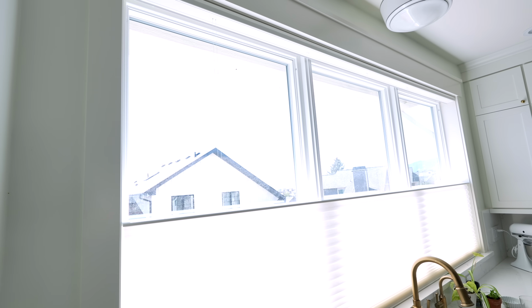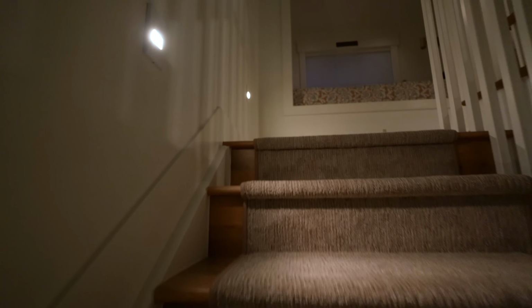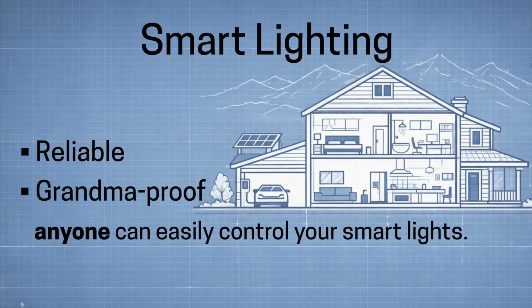I keep getting more jealous of Joel's setup as the tour goes on, and just wait till you see his smart lighting. So when we were picking lighting controls for the house, we kind of had two criteria. One is we wanted it to be rock solid, reliable, and the other is that we wanted it to be grandma proof, and that anyone who was in our house could control the lights without having to know anything about the house. That led us, I think, pretty obviously to a Lutron system.